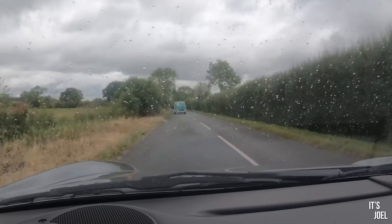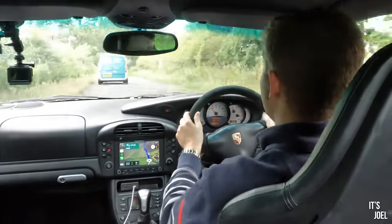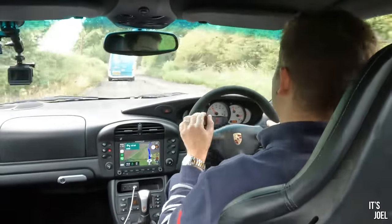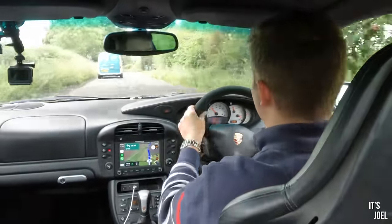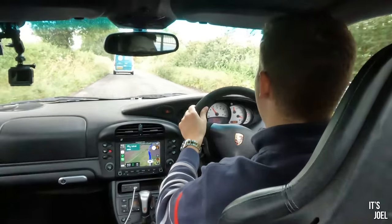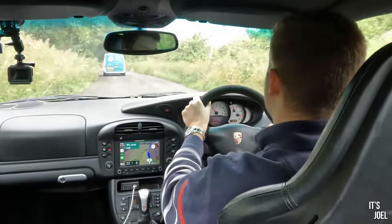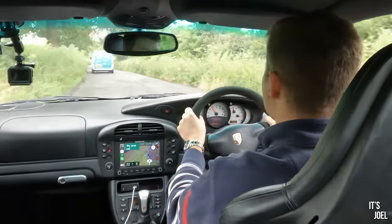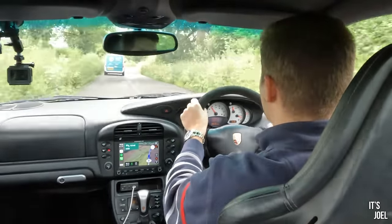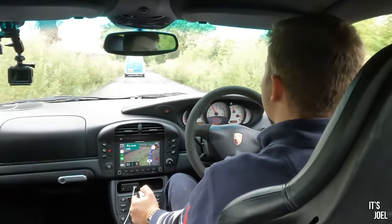because you've got that constant communication going on between you and the pedals and the wheels, and it just feels quite raw. And I said this in my 997 review, that's just ever so slightly more refined than the 996. But what this offers you is a slightly more stripped back and slightly more honest driving experience. There's just an extra layer of technology less in this thing, and you do really just feel at one with the car.